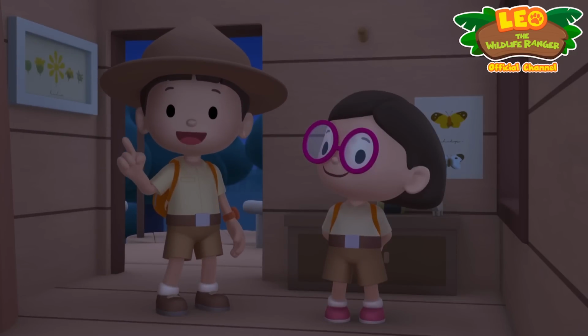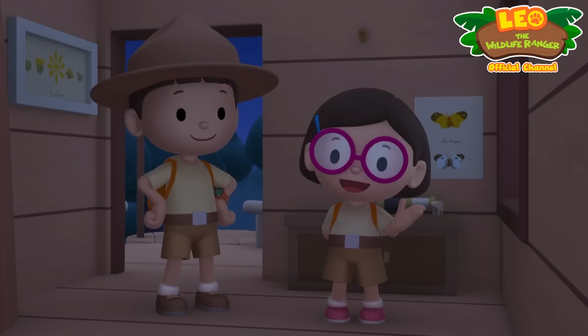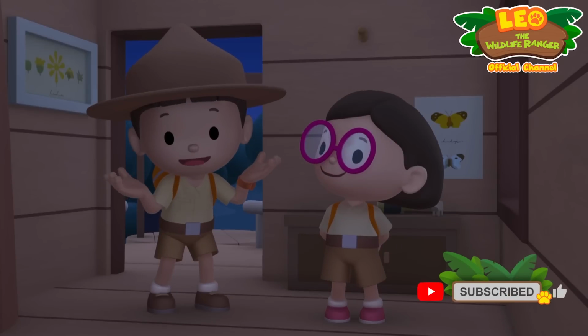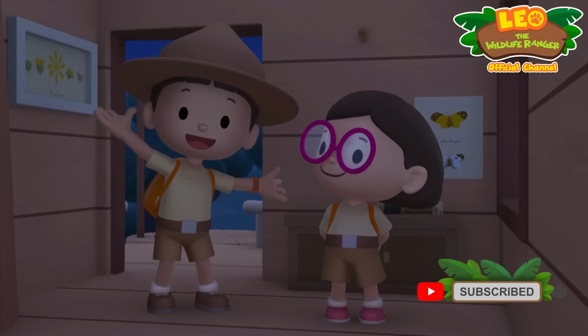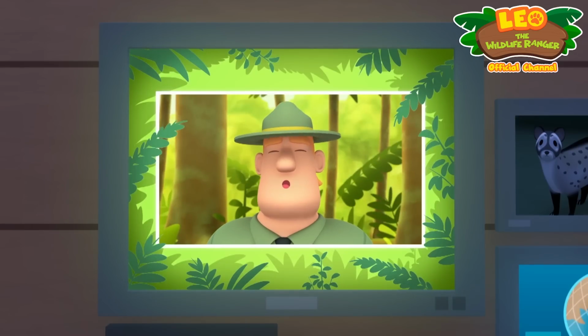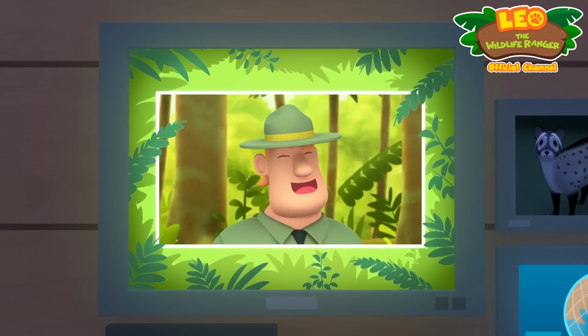We found an Asian palm civet in our garden. We learned that Asian palm civets like to eat the fruit and sap from palm trees. So we went to the rainforest to find a home for the civet near palm trees. Good job, children. You did it. You are amazing wildlife rangers.